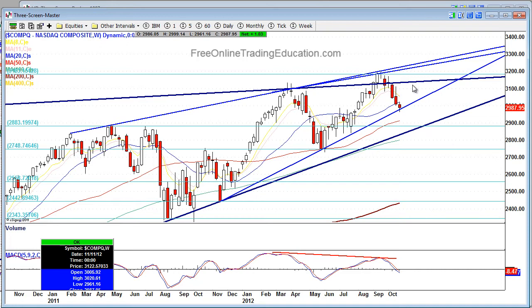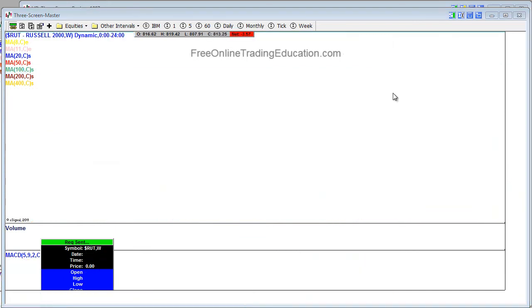The question is, will it hold and can we bounce? With this big bearish divergence, it looks like it could break through, but we are pretty extended. Wouldn't surprise me to see a little bounce here and then a drop. Let's take a look here at the Russells.